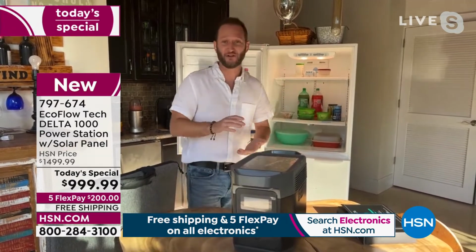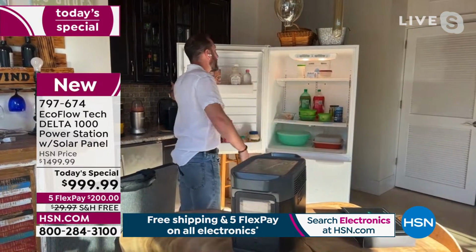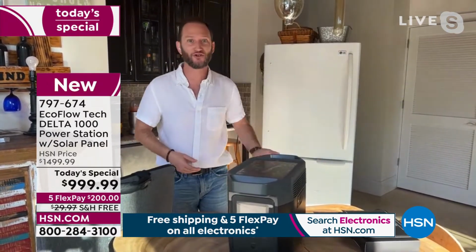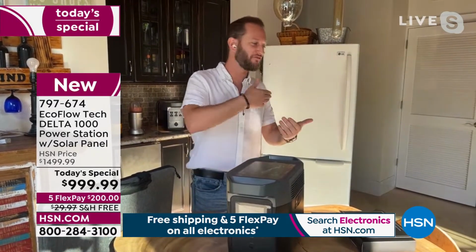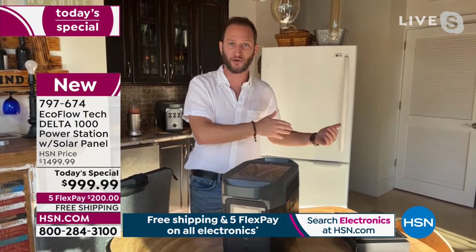How much food do you have in your refrigerator? Do you have medicine in your refrigerator? If you added all of that up, not just in your refrigerator, but also in your freezer, it's hundreds and hundreds of dollars. You're going to be able to power up your refrigerator for 14 plus hours, depending on how much power your refrigerator is going to pull.